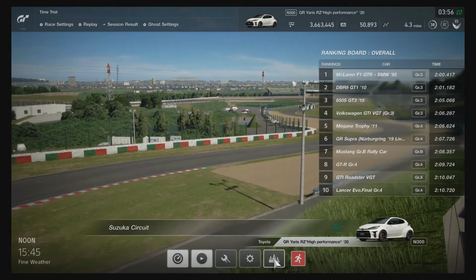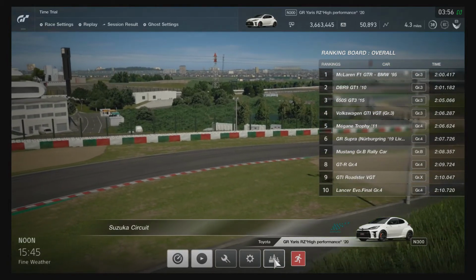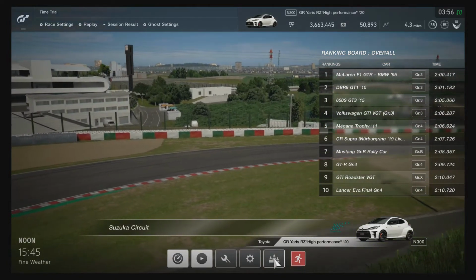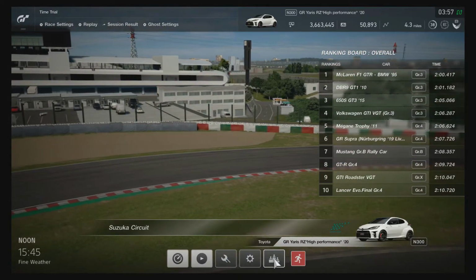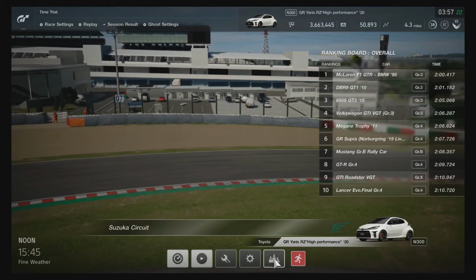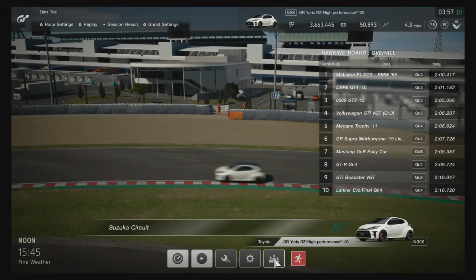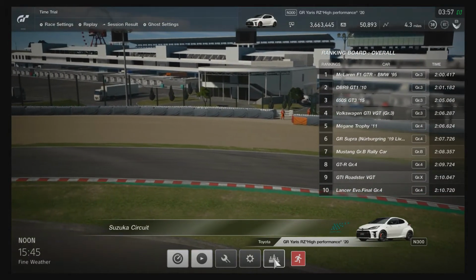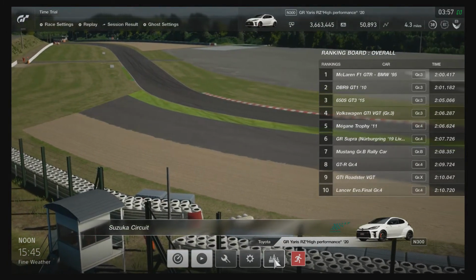I recommend getting it. I mean, it's only 45,000 credits. It's in the N300 class. And of course, you could tune it up to be even meaner. And it handles very well. As I said, it feels a little heavy at first, but once you start getting used to it, it handles great. I 100% recommend getting that car. And of course, with a tune, it's going to be even faster and handle even better.